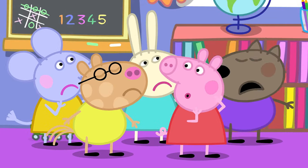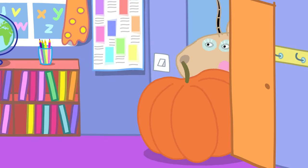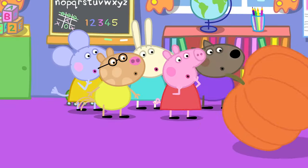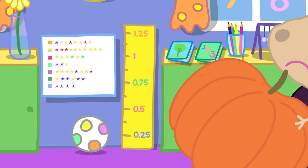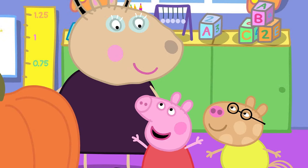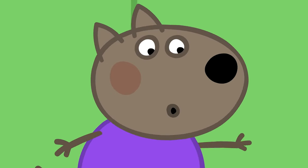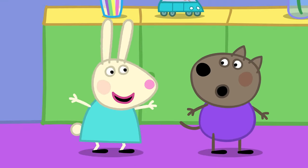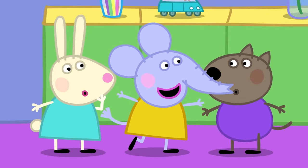Today at Playgroup, Madam Gazelle has a special surprise. Phew. Is it Halloween again? I'm going to be a wizard. I'm going to be a tree. Squeak! I'm going to be a wizard tree.